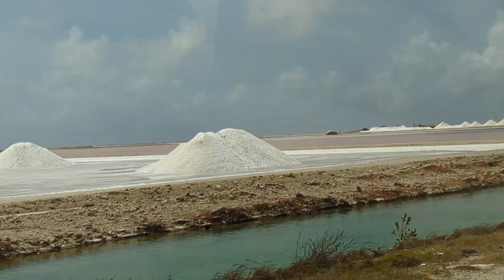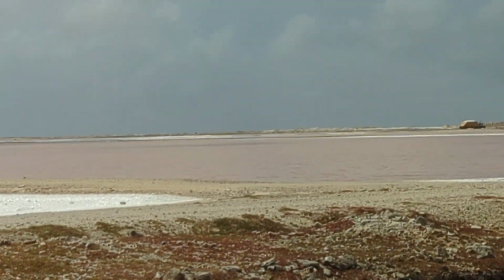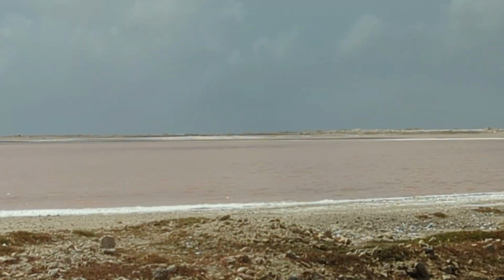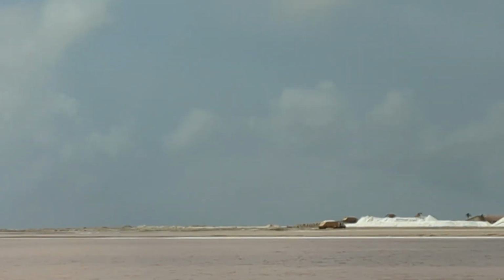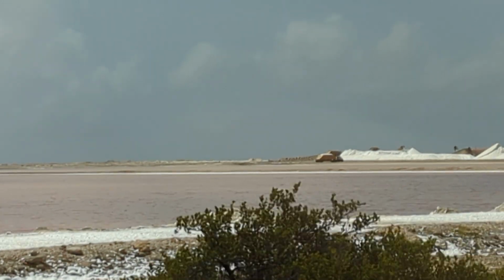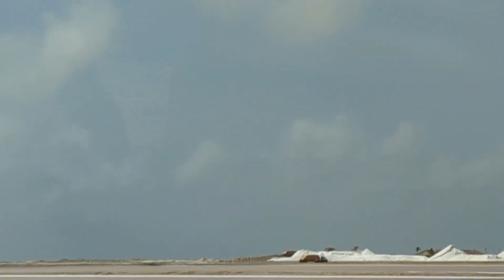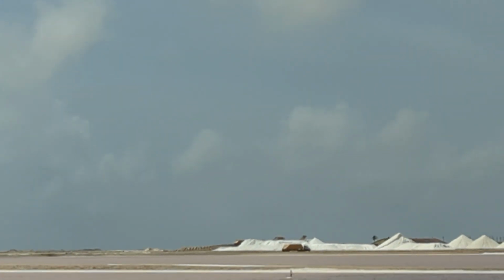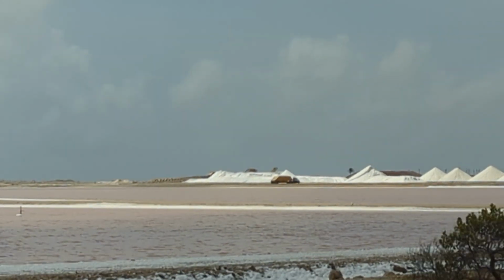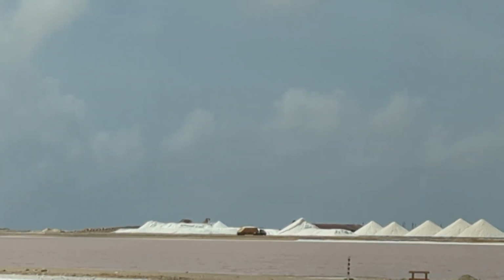Because after the salty water comes into those different ponds, the windmills are pumping up the water in all those so-called running ponds. And then when the water is very salty up here, we pump it here into the crystallizing ponds. And here the water stays, and look here, till nearly all the water is evaporated.